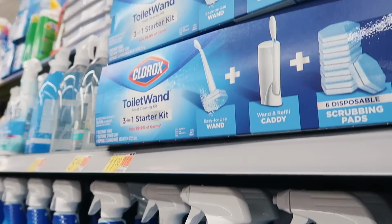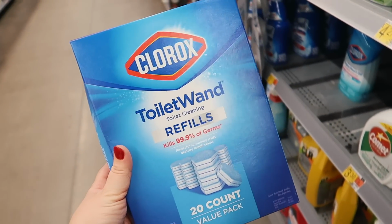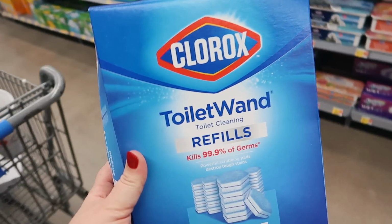Basically the starter kit comes with the wand and the caddy, and then you buy the disposable scrubbers, and then you just scrub your toilet and toss them when you're done. It is so quick and easy. Best way in my opinion to clean a toilet.